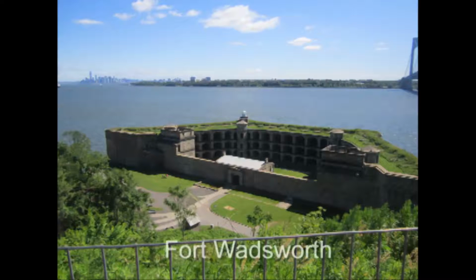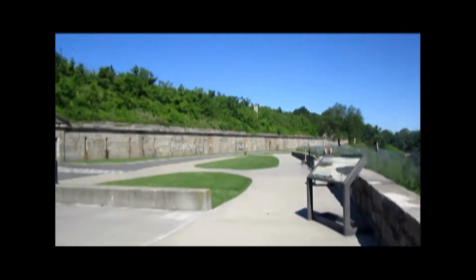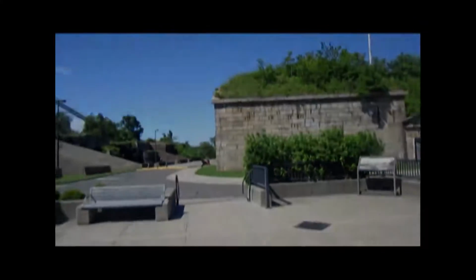Guarding the New York Narrows since the Revolution, Fort Wadsworth, on the north end of Staten Island, offers a stunning view of the Manhattan skyline. Now managed by the National Park Service, Fort Wadsworth is the starting point for the New York Marathon.